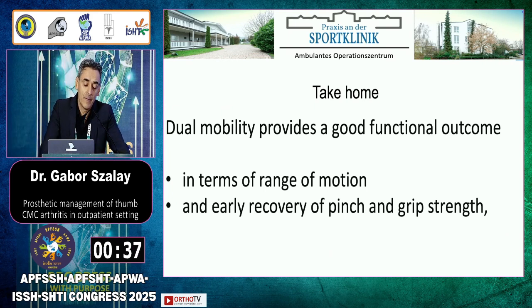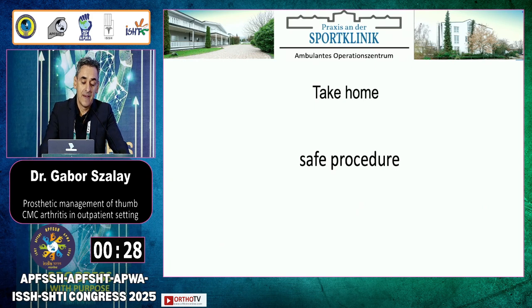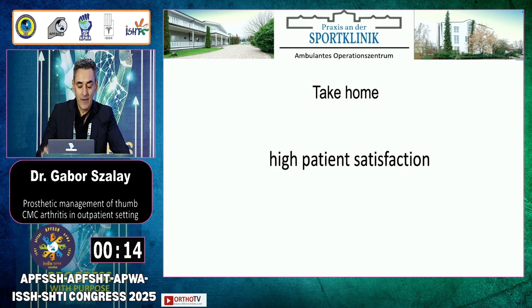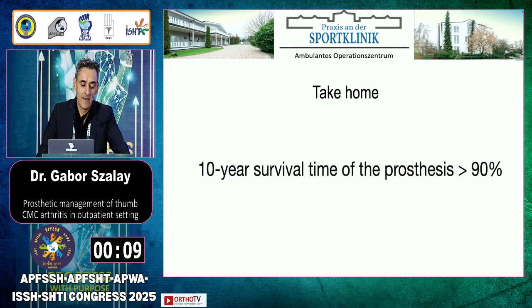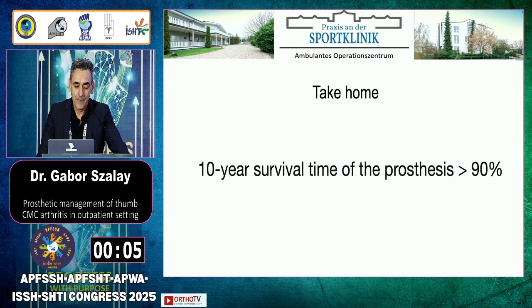The dual mobility provides a good function in terms of range of motion and early recovery to work and to power the hand. It's a safe procedure if you know the pitfalls. We have a very steep learning curve. A lot of people are coming to look at what we are doing. There's very high patient satisfaction to go home and sleep in their own bed and watch TV. The 10-year survival rate of this prosthesis is more than 90%.